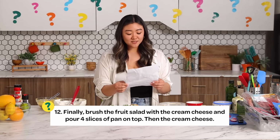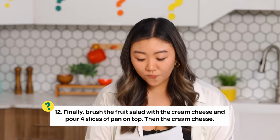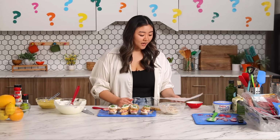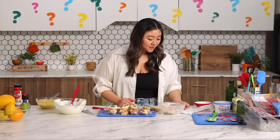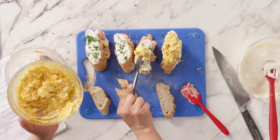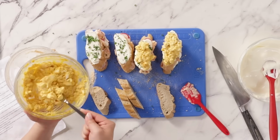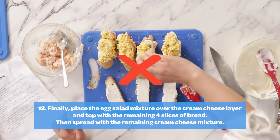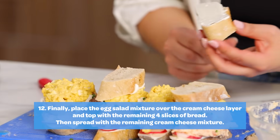Step 12. Finally, brush the fruit salad with the cream cheese and pour 4 slices of pan on top. Then the cream cheese. Okay, so what I think this means is add now the egg salad over the cream cheese and then 1 more layer of bread. So now I have to take my bread and put it on top. Maybe I should have went with the other bread.